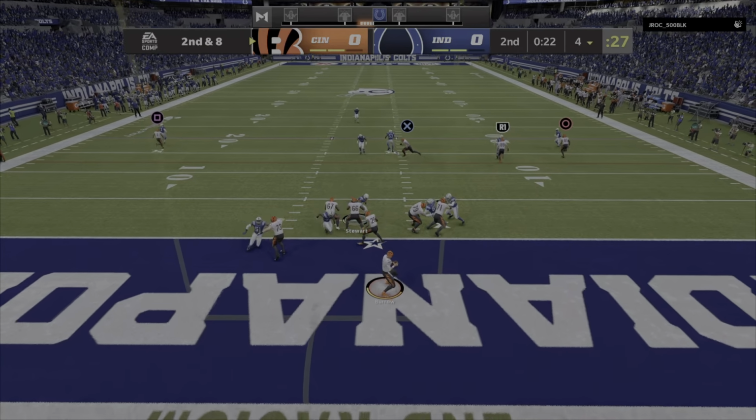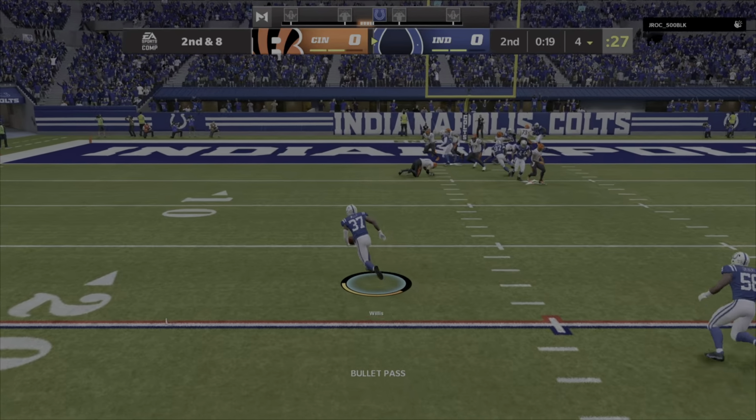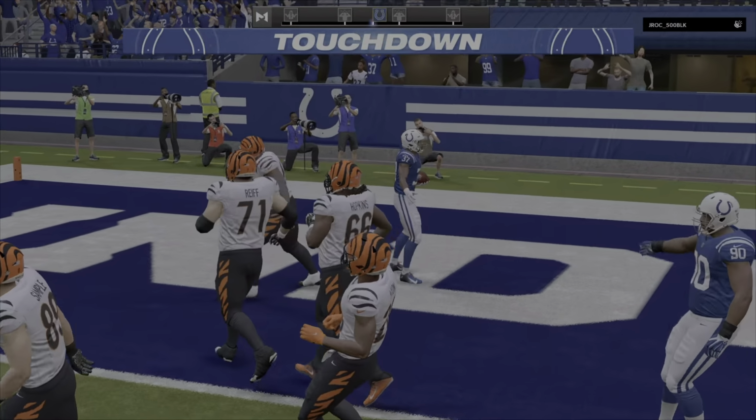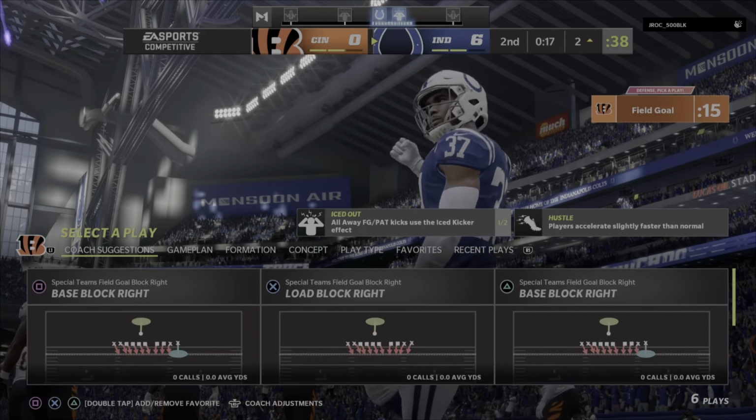Now Burrow down around his goal line. And now Burrow going to be intercepted yet again. Picked off by Corey Willis. And he will bring it back. An interception return for a Colts TD.